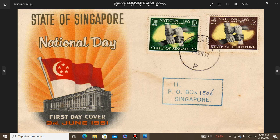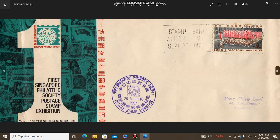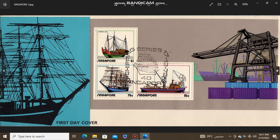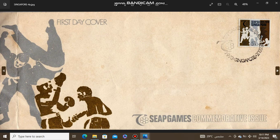This is the next one, National Day of Singapore. Singapore Philatelic Society Postage Stamps Exhibition. Satellite Earth Station, Shipping, National Day.